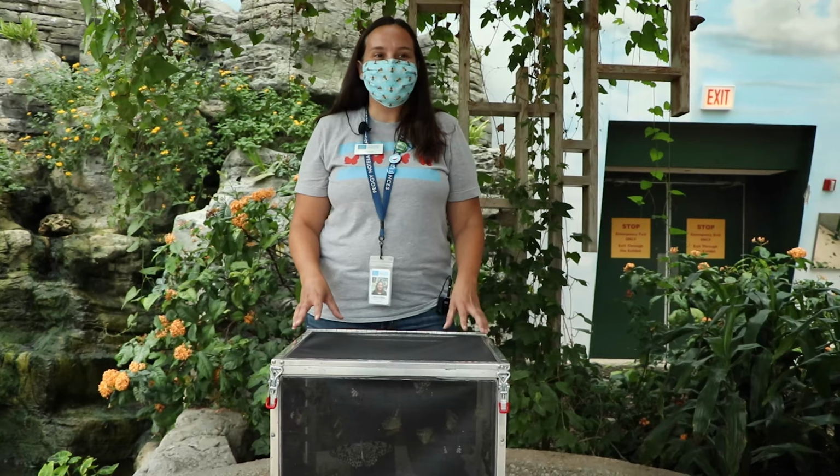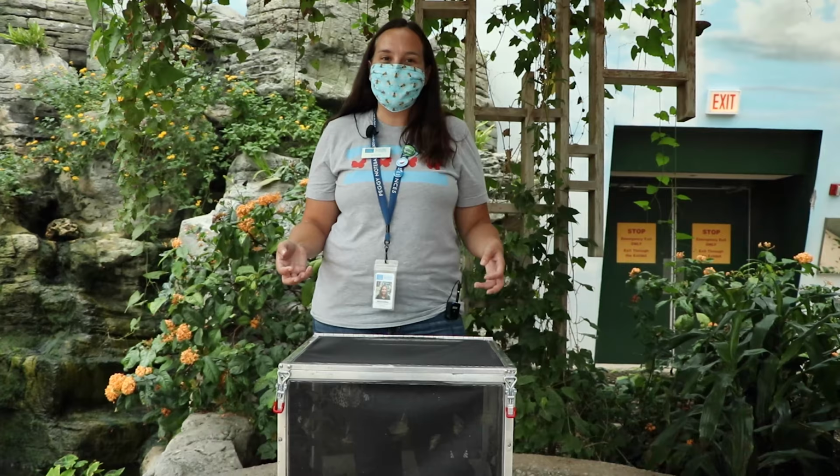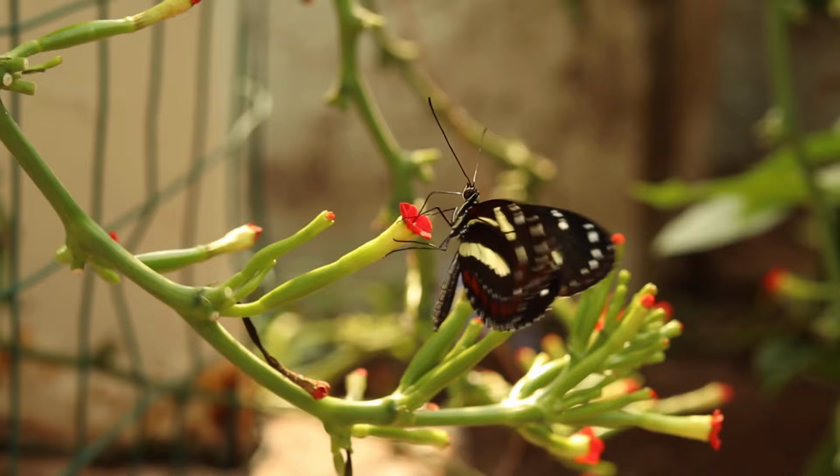If you look around, we have a lot of tropical flowers in here. That's because it's very tropical in here. It's very warm and very humid. It's not like it is outside in the fall in Chicago. That's because these butterflies are tropical butterflies. They come from tropical places all over the world, like Southeast Asia, South America, Africa, and Australia.